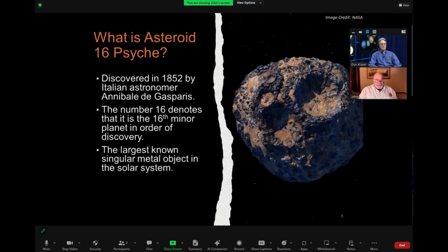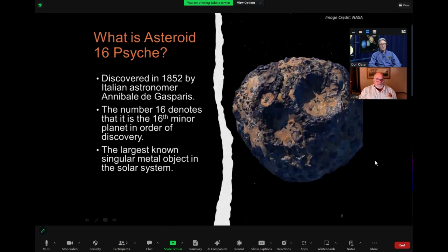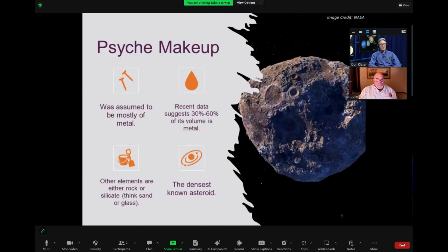It's the largest known singular metal object in the solar system, and it orbits the asteroid belt between Mars and Jupiter. In the Psyche makeup, it was assumed to be mostly metal, and recent data suggests 30 to 60% of its volume is metal. The other material is either rock or silicate, think sand or glass, and it's the densest known asteroid.